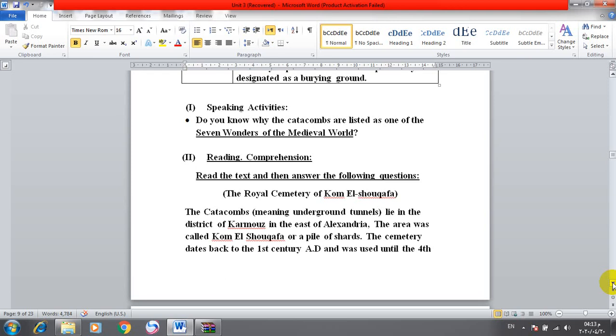The catacombs, meaning underground tunnels, lie in the district of Karmuzin, east of Alexandria. The area was called Kom Shukafa, or Pile of Shards. Pile means a heap, and shards are broken pieces of pottery or ceramics.